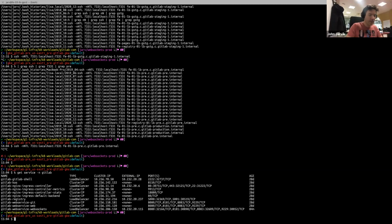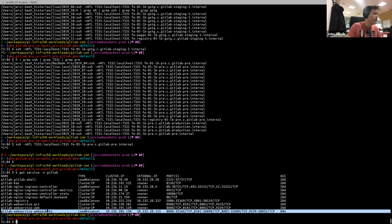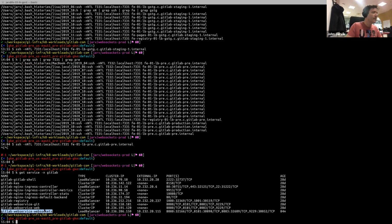So here you can see that we have the GitLab web service, WebSocket service. Now we have 3 services for web service. We have Git, Web, and WebSockets. Git, just to remind everyone, is used for all Git HTTPS requests and also is used for the internal API endpoint for Git SSH. And the web is the catch-all. This is just like anything that doesn't go to Git that's routed to the cluster will go here.